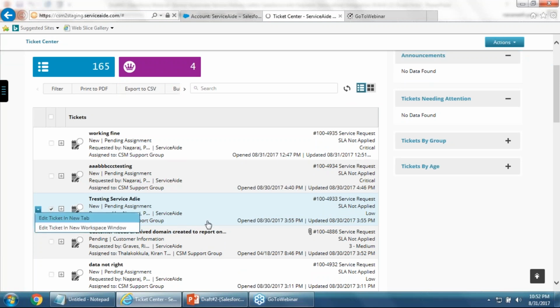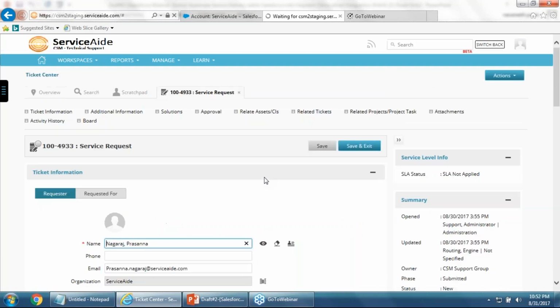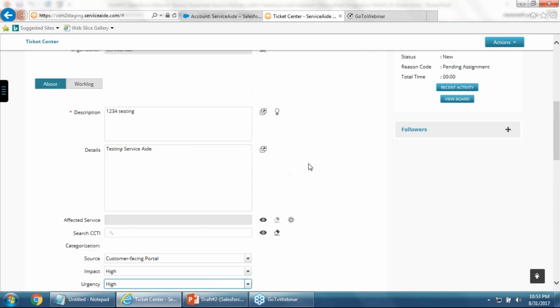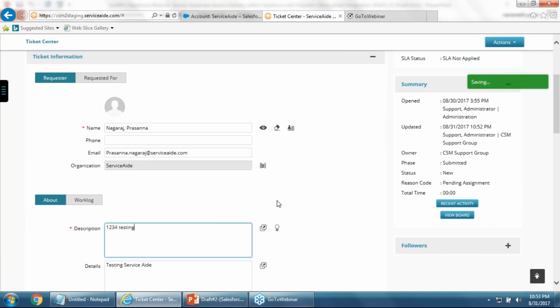I would go back and edit it. Once I click on edit, it opens up the page on ServiceAide and it gets updated back. Whichever I had detailed as service description, ServiceAide testing, I would change to 1, 2, 3, 4 testing. This becomes easier to search. And I'm going to make this high and save it. Once I save it, it's saved here on the green.